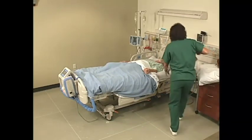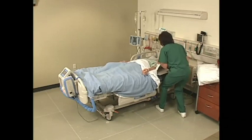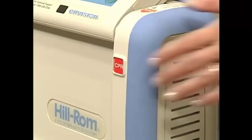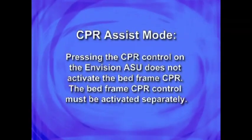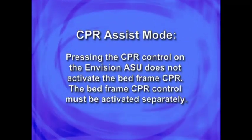Use an appropriate CPR backboard between the patient and the ENVISION Surface to achieve appropriate chest compressions. Pressing the CPR control on the ENVISION ASU does not activate the bed frame CPR. The bed frame CPR control must be activated separately.